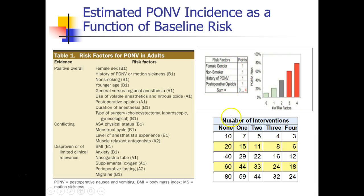And just with these 4 points, we can show as risk factors increase, risk of PONV steps right up. And we can also show that as we add in more and more drugs that treat PONV, we can decrease their risk quite a bit. This may not be significant in someone who has a very low risk of PONV, but in someone who has an 80% risk, you can see that the risk drops off significantly with each additional intervention.